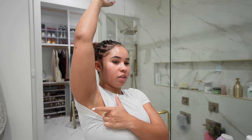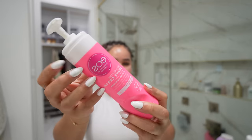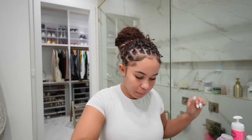Do I need to shave? I mean, nobody's gonna see my armpits. If I do shave, we'll decide when I get in the shower. I'm gonna use this EOS Shave Better Shave Balm. This is in the scent Pomegranate and Raspberry. So again, we're staying in the fruity realm. Okay, sweet.